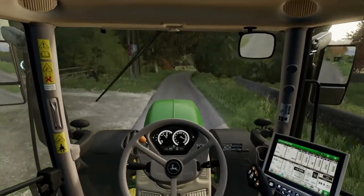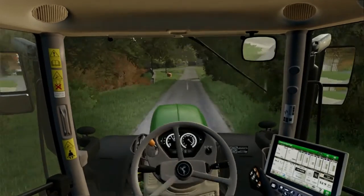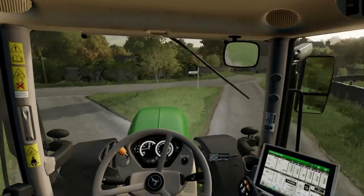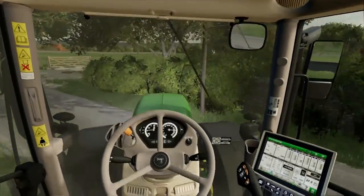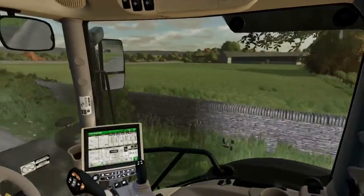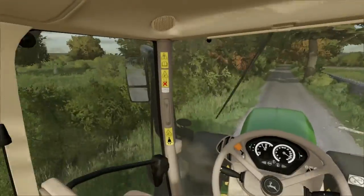And our farm is actually getting pretty busy with machinery, which I like. My grandparents didn't have a lot of equipment. Most of theirs was old, so we sold it at an auction, but yeah.